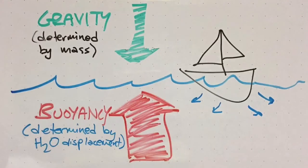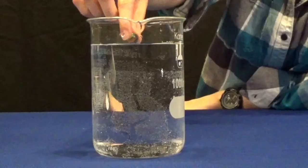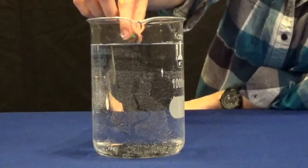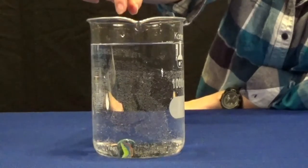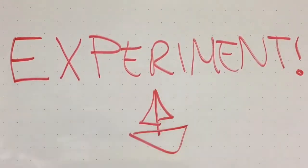The Queen Mary is very large, but it displaces an even larger amount of water. The marble is light, and while it only displaces a small amount of water, it still weighs more than the water it displaces, therefore it sinks. The marine engineers that designed the Queen Mary needed to understand this concept in order to keep such a massive object afloat in open water.